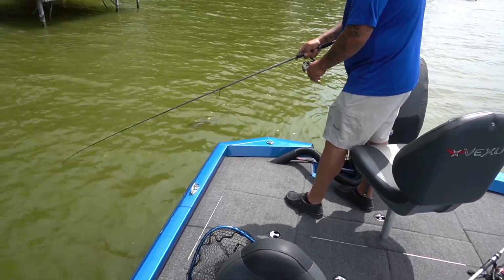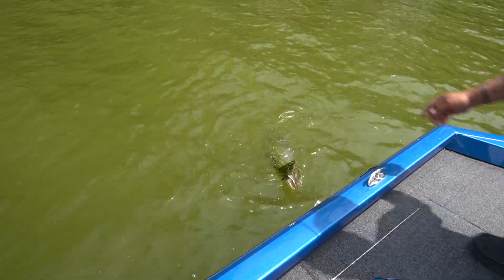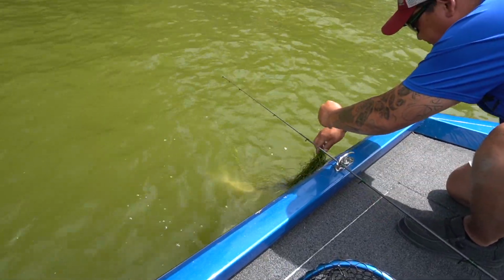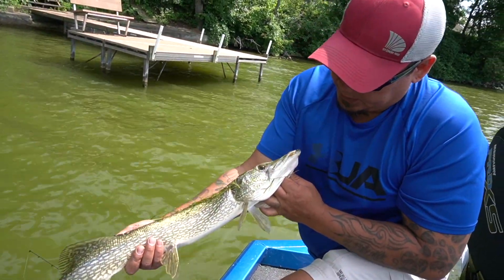Oh, it's a pike. Look at that. Oh, that's a long one. Long and skinny. He hasn't been eating very well. So we're bringing in a pike right now with a big head and a long body. Usually that means they swallowed a hook sometime. This one might have got hooked ice fishing or something like that. Let's hold him up. Yeah, he's real thin.